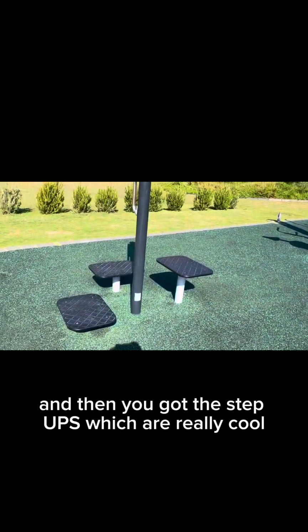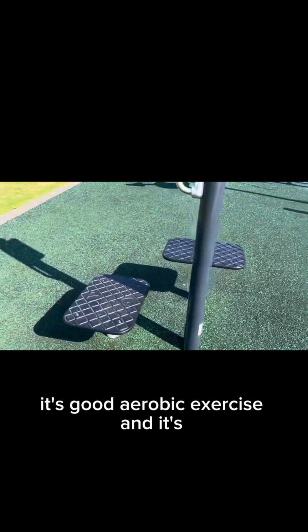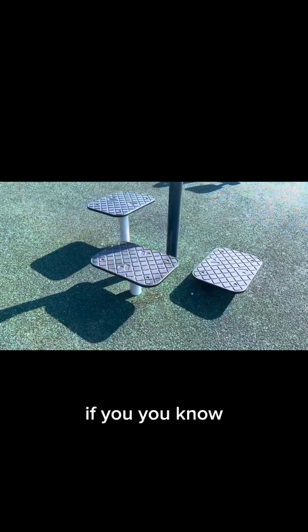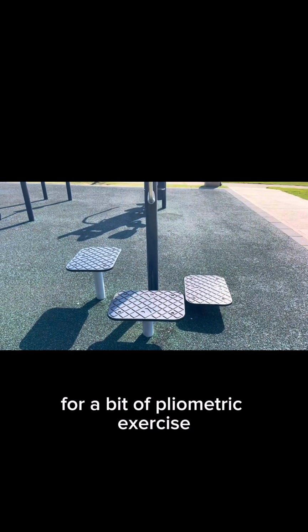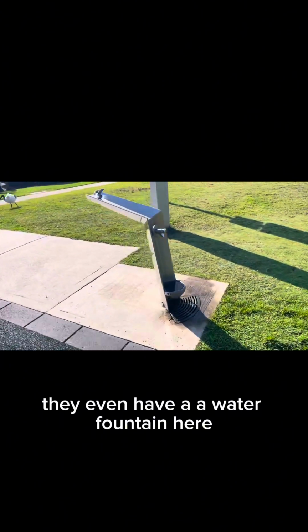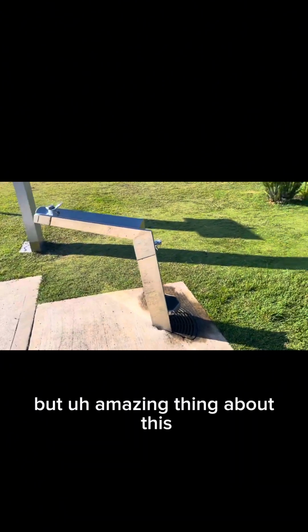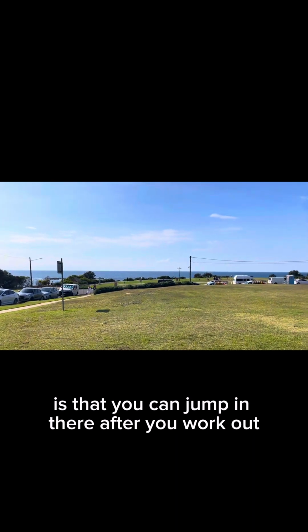And then you've got the step ups, which are really cool. I love the step ups. It's good aerobic exercise, and if you feel confident, you could be jumping on those for a bit of plyometric exercise. They even have a water fountain here, but the amazing thing about this is that you can jump in there after your workout.